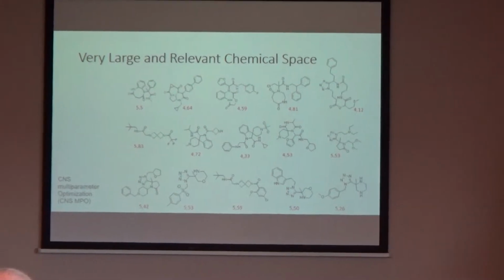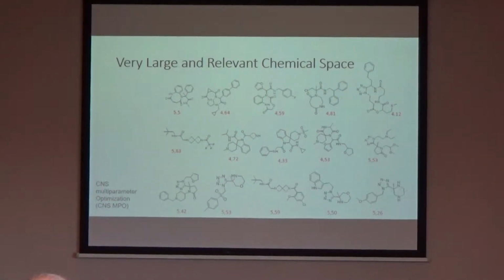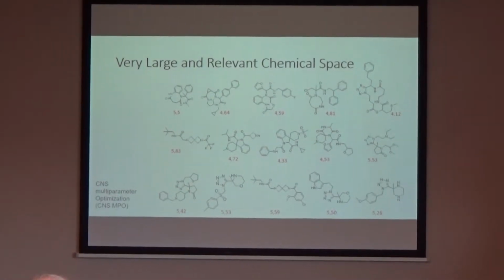We have a database of more than 1,000 different scaffolds, which we can make in a very fast and reliable manner. And the chemical space behind these different types of scaffolds is billions and millions of different compounds.